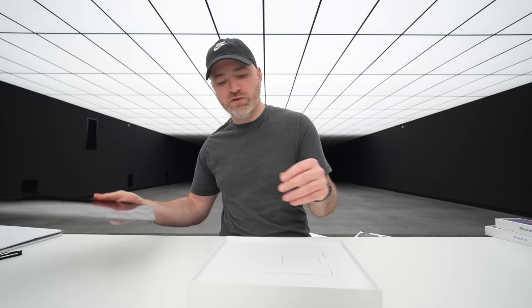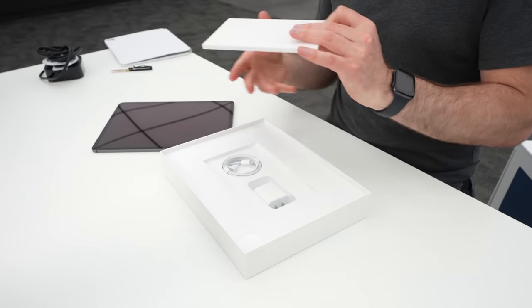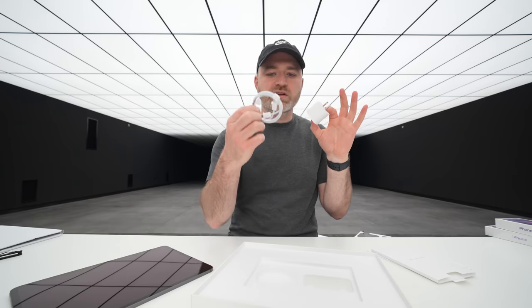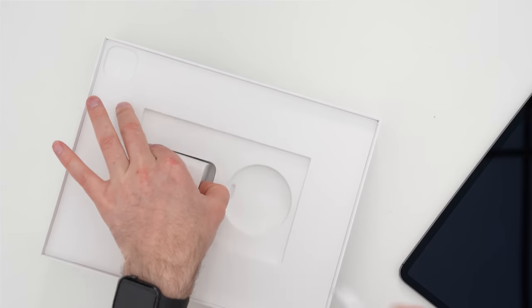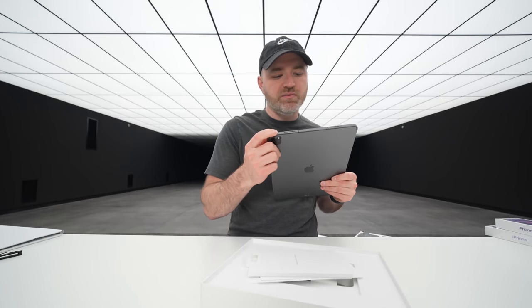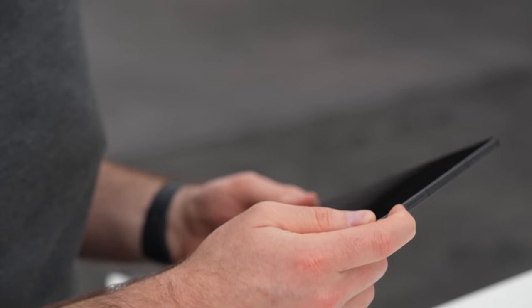I guess the laptops do. All right, also inside the package, a little bit of paperwork. Here's your power brick, as well as your Type-C to C cable to charge it up. Very nice. Let me boot this up real quick. I wanna check out this display. It should be more vibrant, no doubt about that.